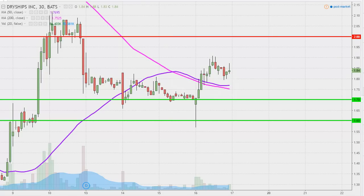So what started off as a very, very nasty morning turned out to be a good day for the bulls, so we'll see if they can build upon this going into tomorrow and then the weekend.